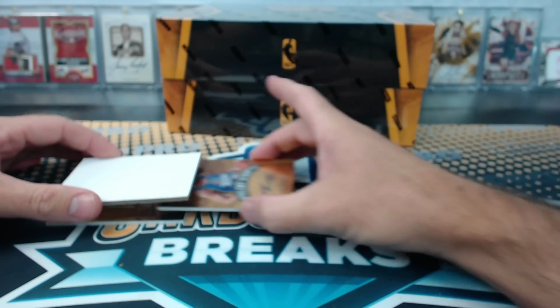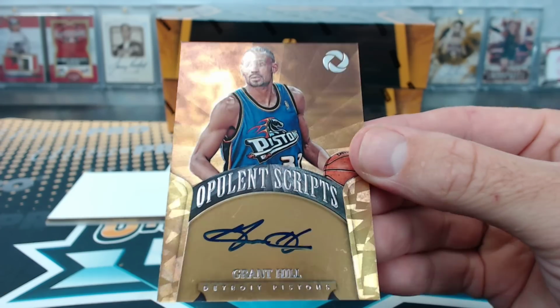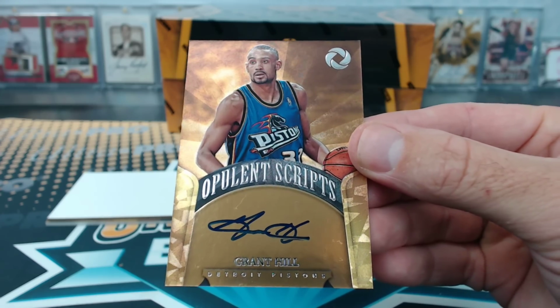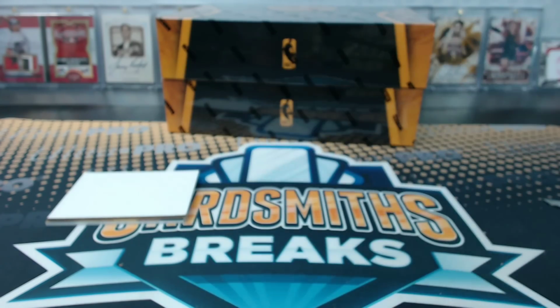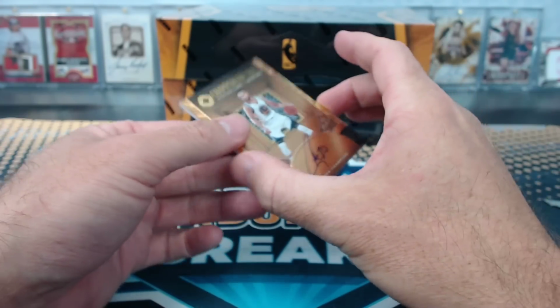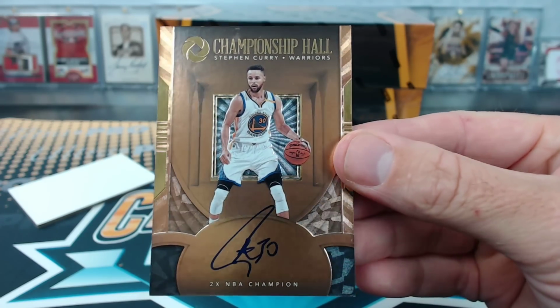Two more hits. Grant Hill, Opulence scripts for the Detroit Pistons. Pistons have a lot of hits in this. Two of 25. Grant Hill. And on the bottom. Oh. Championship Hall, two-time NBA champion, until next year when he's three times.